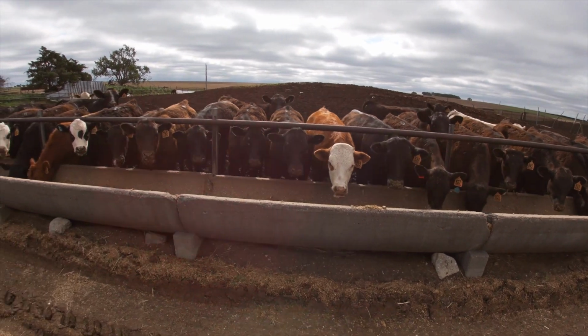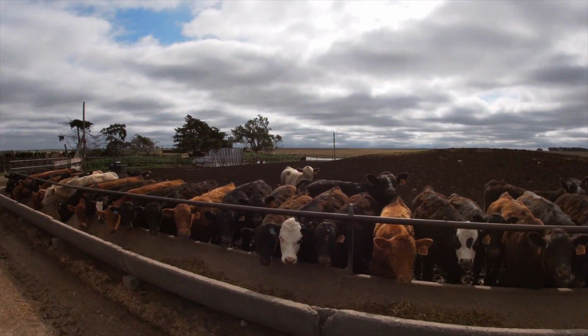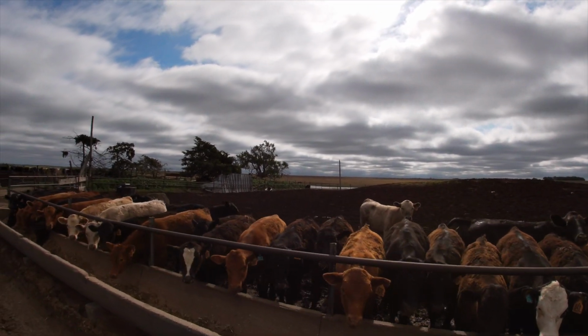So this whole pen is up at the bunk eating, but there's one way back there in that back corner, and that's one of the benefits to feeding cattle on a dry lot and not at pasture, is that you can see them every day, twice a day, and you can catch them if they start acting sick just immediately and get them attention. Whereas at pasture, you might not see them for a couple days, because I only go to my pastures, yeah, twice a week.